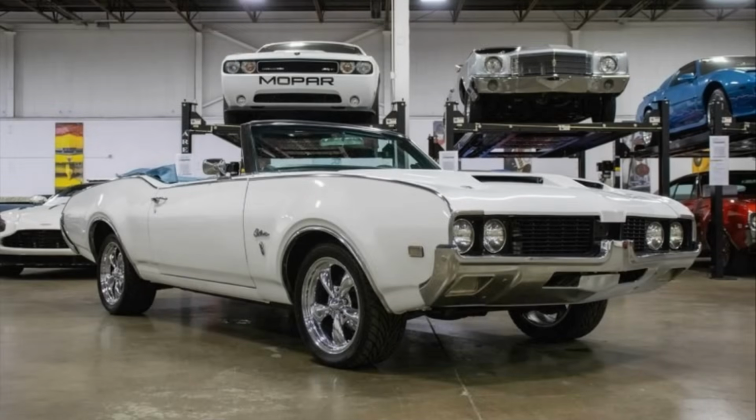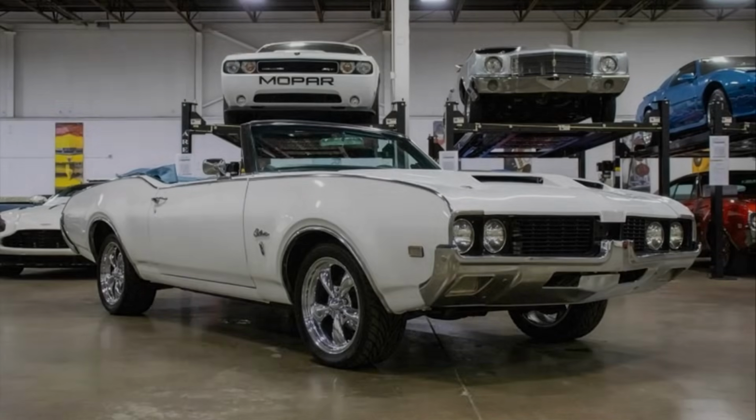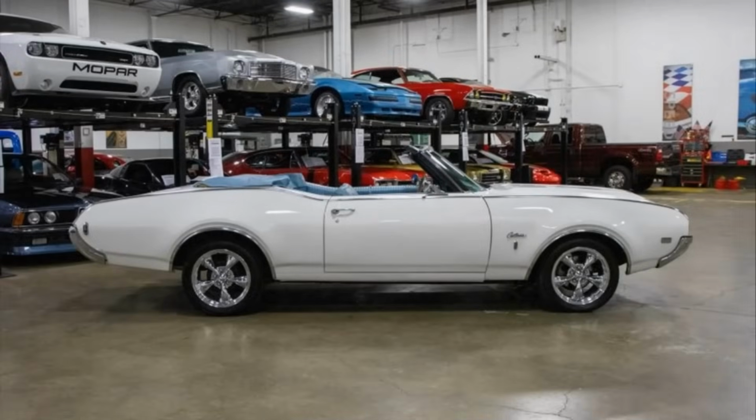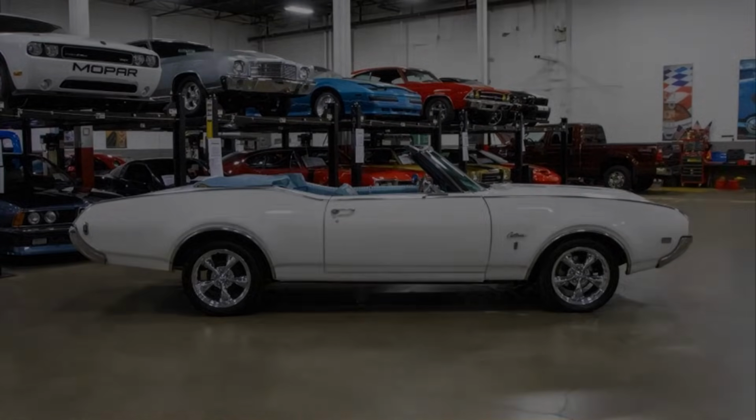Under the hood, it features a 350 cubic inch V8 engine that's been bored .030 over and paired with an automatic transmission, offering strong and dependable performance. With a power-operated convertible top and a long list of both cosmetic and mechanical upgrades, this Cutlass is presented as a ready-to-enjoy example of late 60s GM open-air motoring.